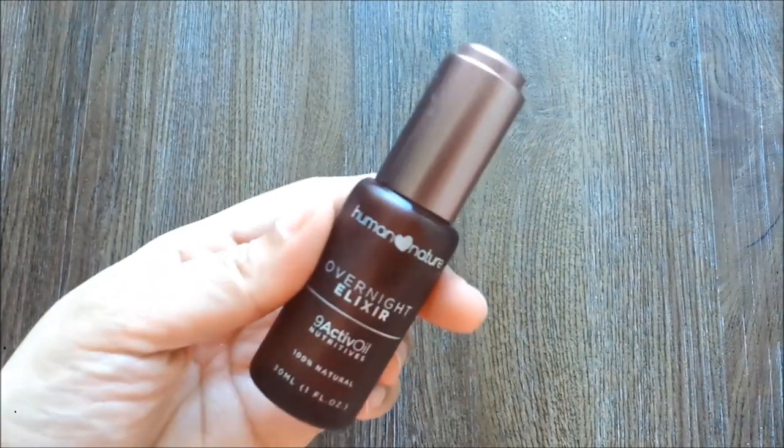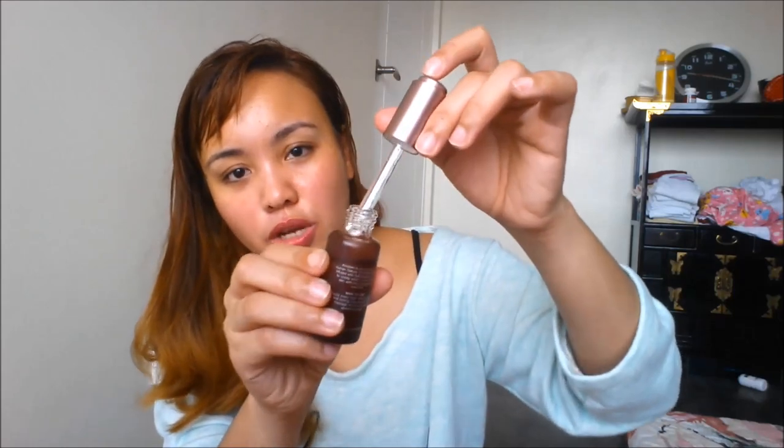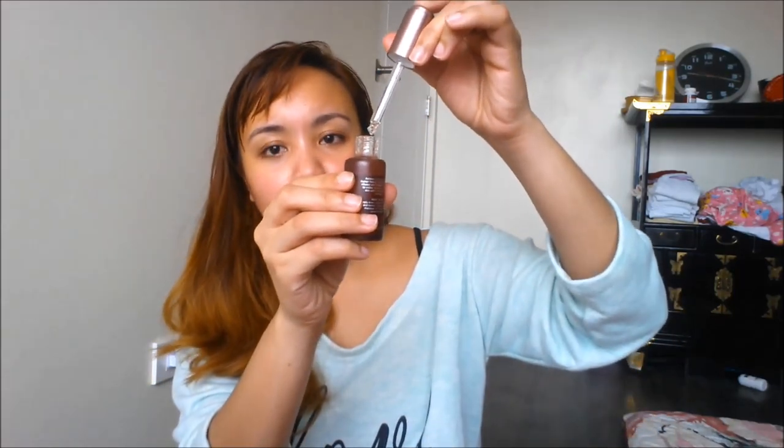After the toner, this, you guys, is a holy grail product for me. And I've been using it for, I think 2 months. And I've been loving it. And it's this. Ta-da! Human Nature Overnight Elixir, 9 Active Oil Nutritives, 100% Natural. So, kaya siya tinawag na 9 Active Oil Nutritives kasi meron siyang 9 kinds of oil. If I'm not mistaken, it has rose hip, sunflower, argan oil? I forgot. I threw out the box kasi, but it has 9 kinds of oil inside. Pinasama-sama. So, what I do is, after I use my toner, it's a dropper. So, I put 4 drops on my palm.